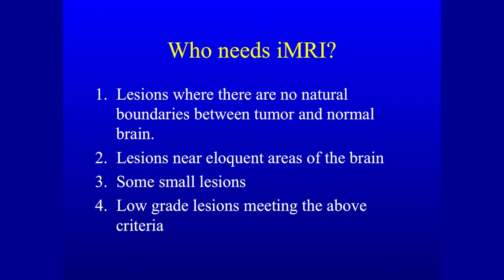Are they near eloquent areas? And again, it's a tumor that's not going to be easily separated from normal brain to abnormal brain. The higher grade tumors are much different than normal tissue. It's your lower grades, as you're transitioning from that low grade tumor into normal brain, that boundary gets very blurred. And then some small lesions are just so small that you're worried you're going to miss them altogether, so you're more apt to want to get a scan before you hurt somebody. And then again, any of these low grade lesions all meet that same criteria.